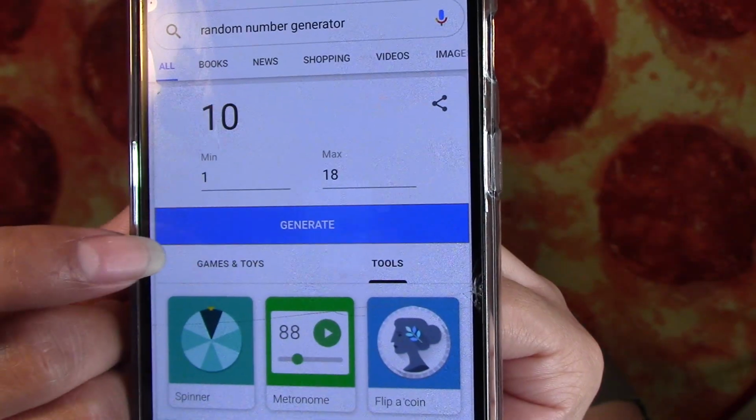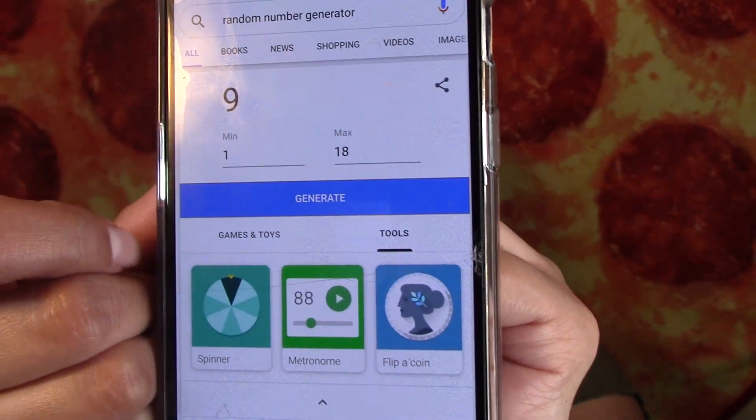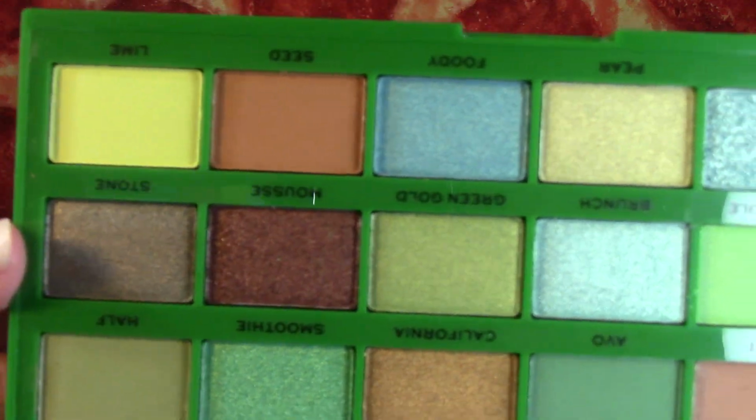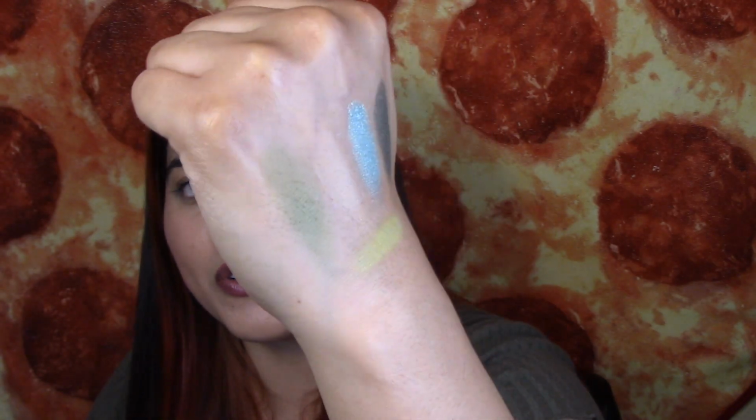Okay, now I'm going to generate 2 more shades. 12 and 9. Okay, I already got 9, so 16. So 12 is this shade right here, and 16 is this lime shade up here. This one is called Stone. This one is Lime. Super pretty shades. So I'm super excited to see what look I will create with this. I got 3 mattes and 2 shimmers.